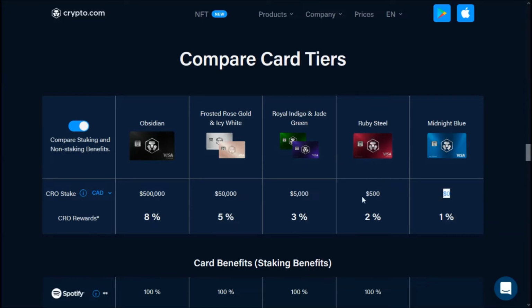With the Ruby Steel, $500, $5,000, $50,000, and $500,000. Now this is obviously in Canadian prices. Again, I'll just show you guys the USD. Boom, it just makes everything 4,000, 40,000, 400,000. But again, we're just going to go with CAD for the sake of this video. Now, with the CRO rewards, remember, if you are staking compared to non-staking, there are different benefits. So if you are not staking, you pretty much get nothing, right?